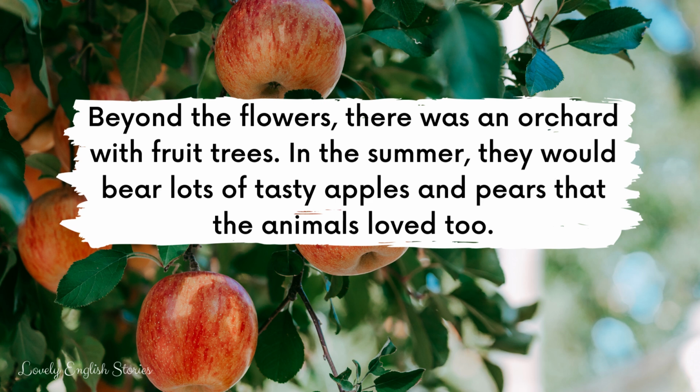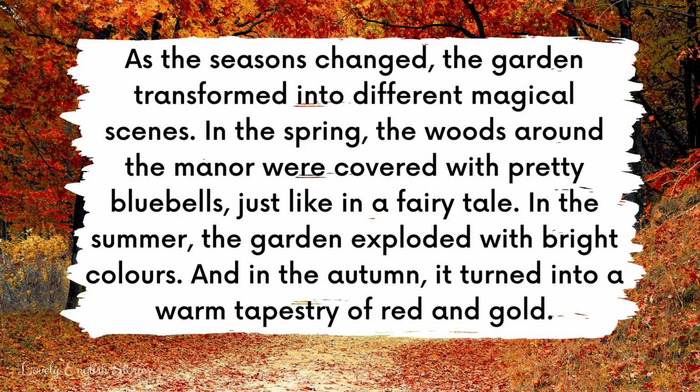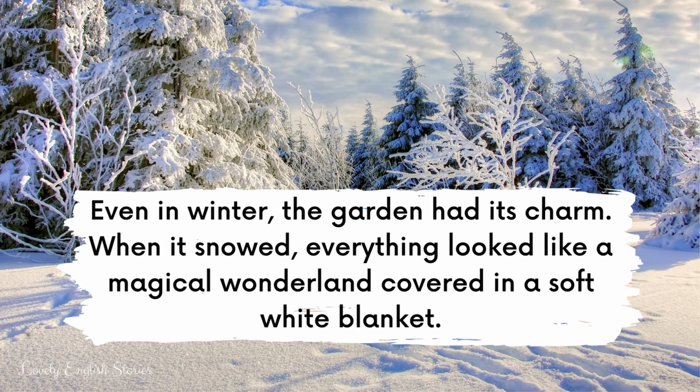Beyond the flowers, there was an orchard with fruit trees. In the summer, they would bear lots of tasty apples and pears that the animals loved too. As the seasons changed, the garden transformed into different magical scenes. In the spring, the woods around the manor were covered with pretty bluebells, just like in a fairy tale. In the summer, the garden exploded with bright colours, and in the autumn, it turned into a warm tapestry of red and gold. Even in winter, the garden had its charm. When it snowed, everything looked like a magical wonderland, covered in a soft, white blanket.